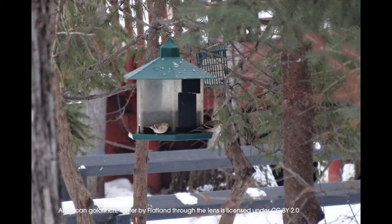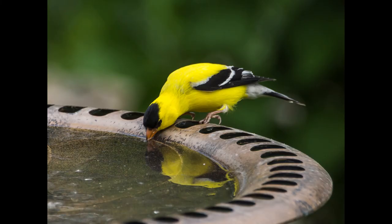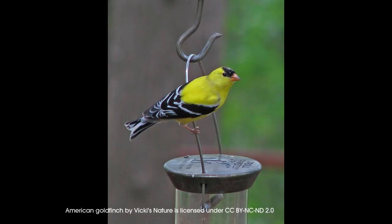Their population is abundant and steady throughout the United States, and they don't mind living in the suburbs so long as their favorite foods are plentiful. So put out some seeds and wait for a visit from the bird of the week.